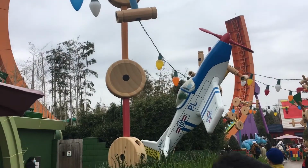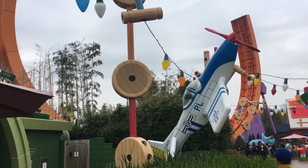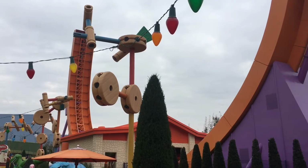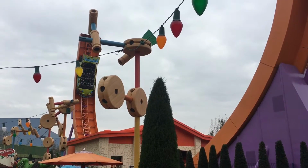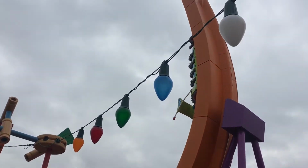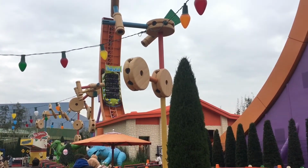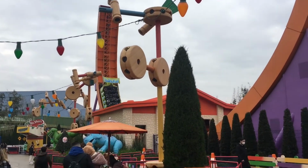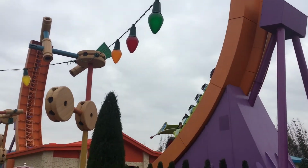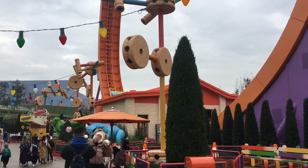Here's Rex's Racer in action. We're at the tail end of it now, so you're not getting the highest it goes at all. Here's a better shot of just how high it goes. Woo! Kinda scary. And now it's clearly stopped.